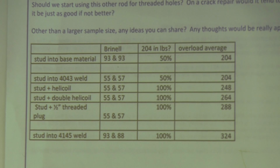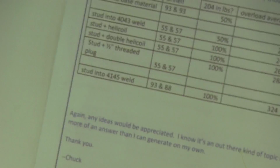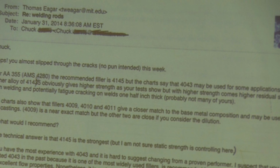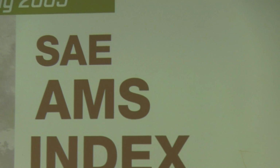And they thought, as he said to me, do you have any ideas? As an engineer, he didn't really know what to do. So I'm going to walk you through what I did when I got this email. And I did all this for free, by the way. I hadn't done the other thing for free for him. But that's something I want to point out.